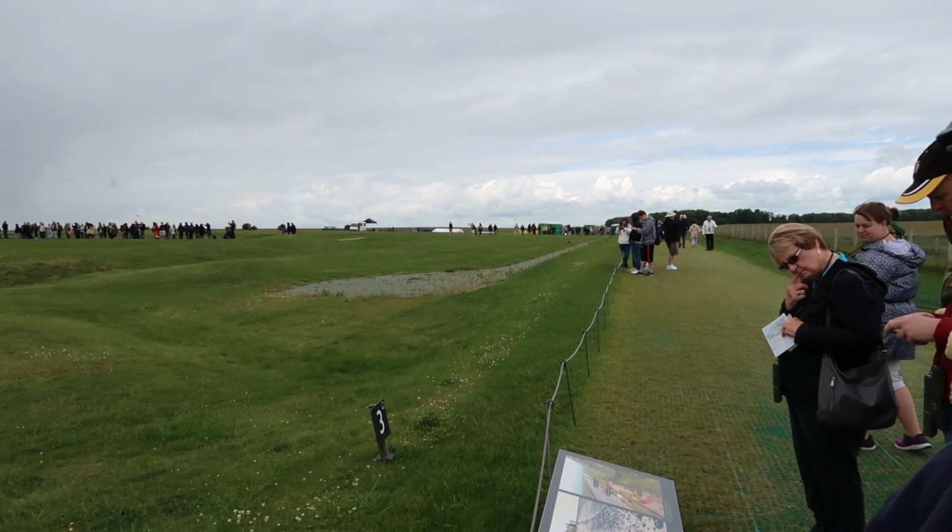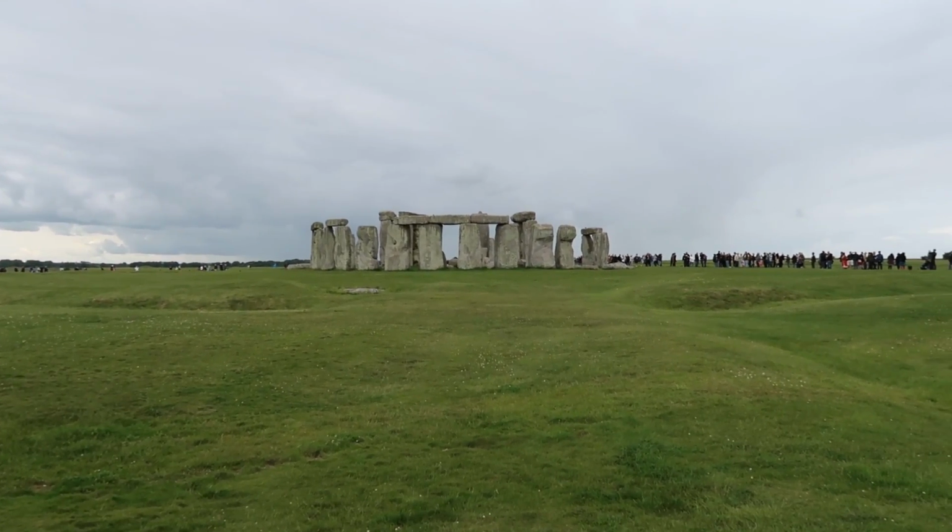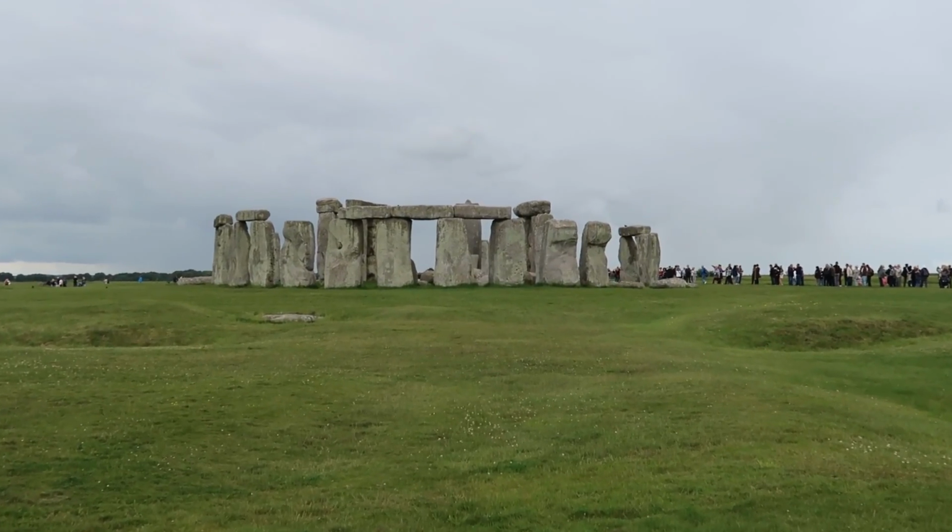Okay then, let's test your knowledge. How wide is it at its widest point? Oh, I don't know. Have you forgotten? It's as wide as it is. 2.4 metres.